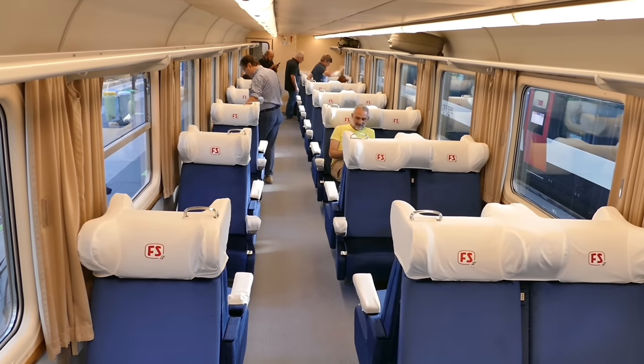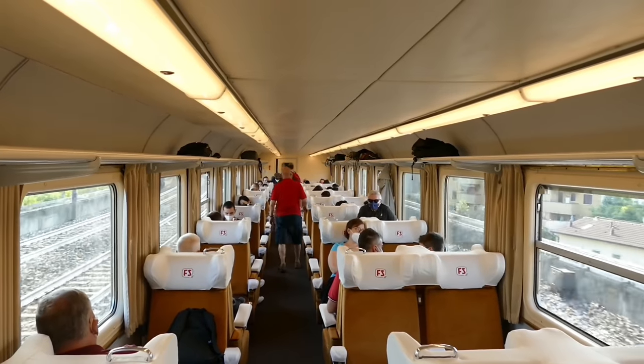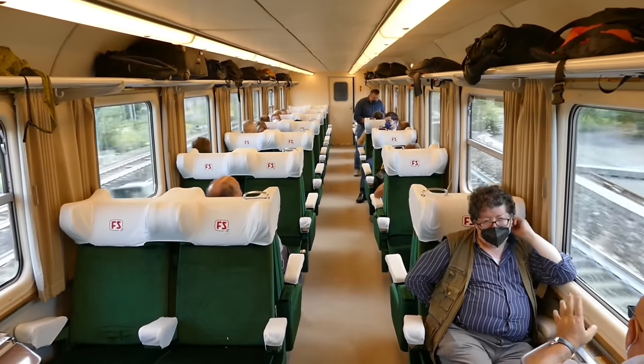Another small detail, each carriage has its own colour scheme. I really love the green seats found in the front carriage. What's your favourite colour scheme?